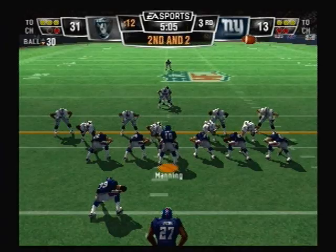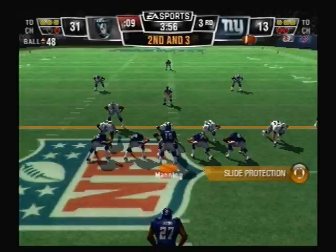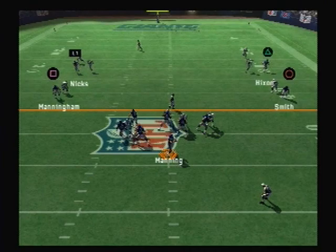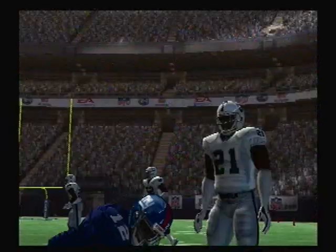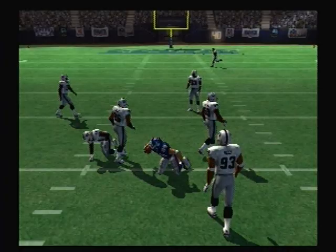Line up in a 4-3. He drops back to pass. Runs over tackle. The defense just didn't match up well on that play. Back to pass. Pass is complete. First down. Nice job getting that pass out of there. Back to pass. And it's completed. He got depleted.